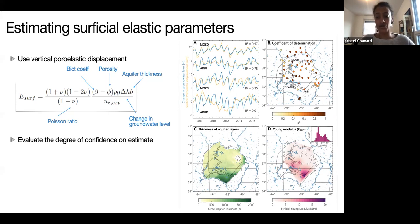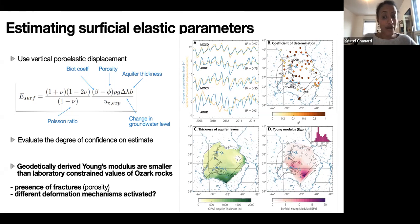This is quite interesting to better understand how the aquifer deforms at large scale. We found that those geodetically derived Young's moduli were actually smaller than the ones constrained from laboratory measurements for the Ozark rocks, and this may be explained by the presence of fractures, or, less likely, porosity.